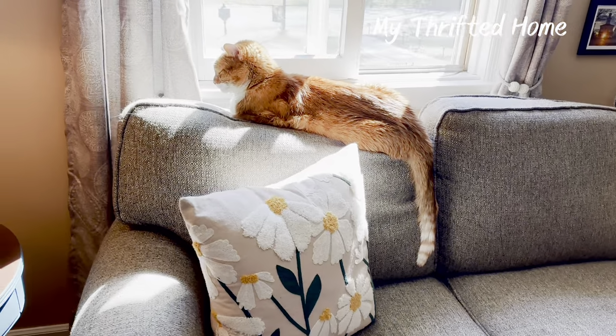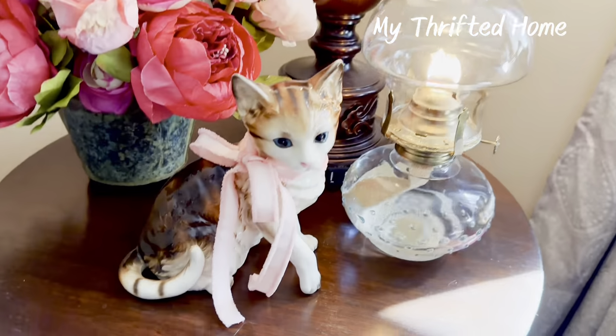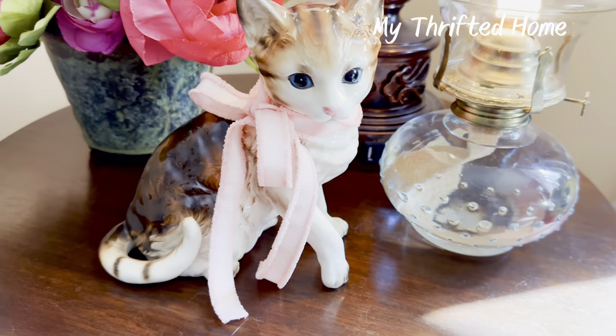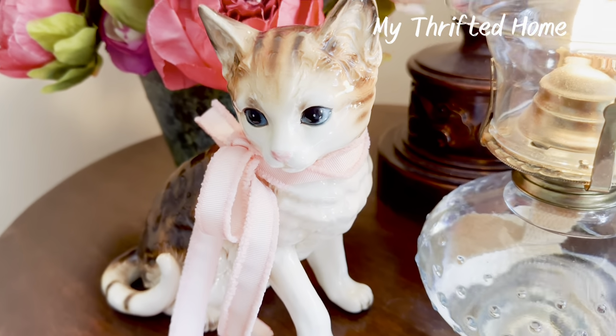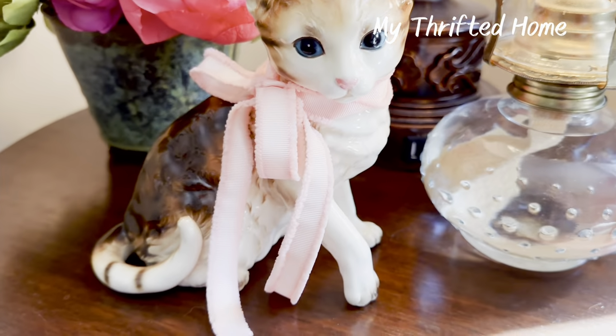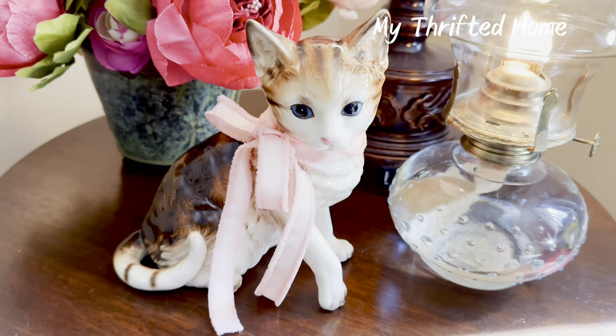Mr. Lenny enjoying the sun. I have another oil lamp. And this kitty I bought, I actually got it at a discount because one of its legs had been broken, repaired, but you can't even tell, and I love it. And I added a little ribbon at Valentine's, and I just think it's too cute to take off of it.